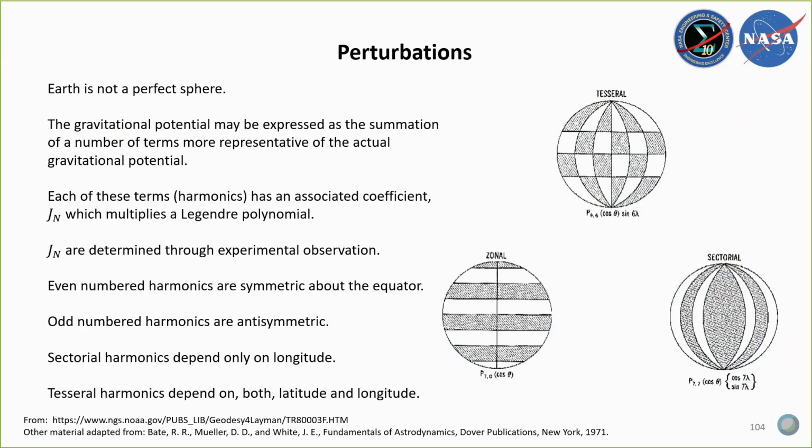And like I said, Earth is not a perfect sphere. What you do to handle that mathematically, and I'm talking about terms on the right-hand side of that differential equation, is you can express the gravitational potential as a summation of many terms that is representative of the actual gravitational potential. These terms are called harmonics, and they have an associated coefficient, J with a subscript, that multiplies a Legendre polynomial. And you determine these J values through experimental observations. We're going to be focusing on a harmonic called J2, the J2 term.